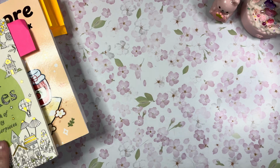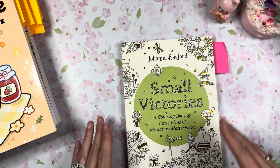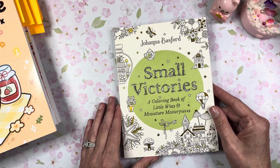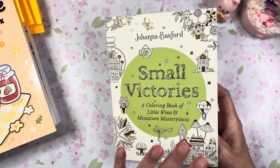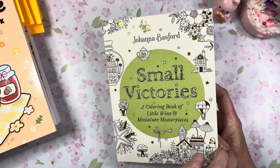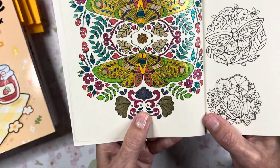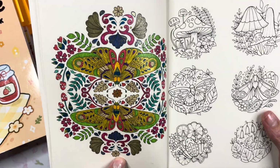All right, so let's get into it. I'm not going in any order of completion, just what I've done in April. Our first page is out of Small Victories by Johanna Basford. This is such a lovely book, and I'm also using this book for my open collaboration gel pen challenge. And so this was the page I completed. Look at that, it's so pretty. Really pretty.